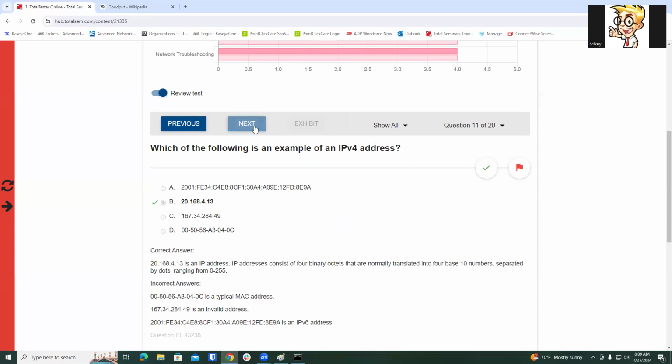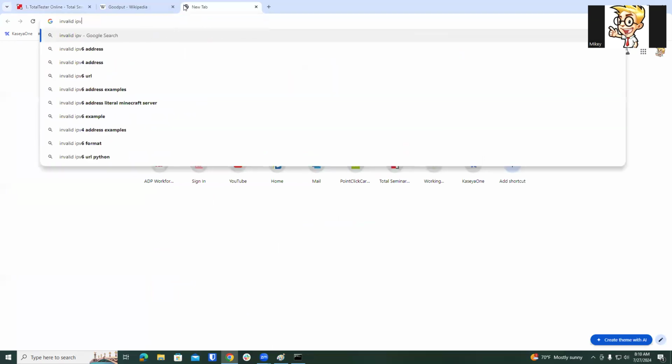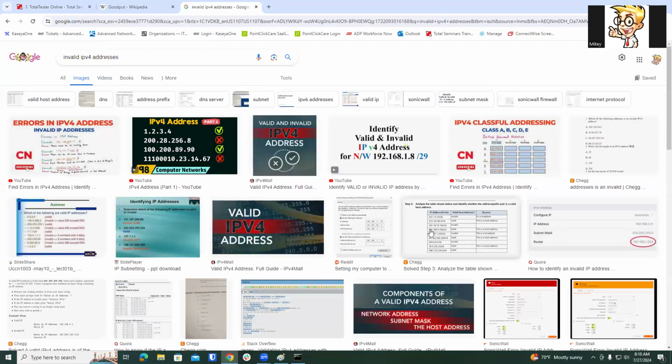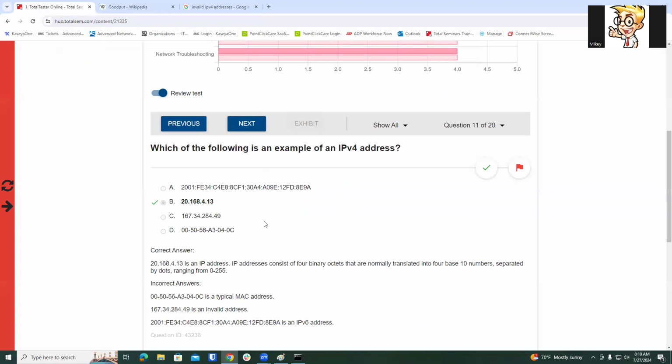Why is 167 not valid? I guess that's outside of the range of what you're allowed to use. You have to use 168. Okay, invalid IPv4 addresses. Which ones are ones that we cannot use? Is there a list anywhere? Anyway, I won't waste too much time. I thought a quick Google would give me the answer. I think that's outside of the range that you can use. Okay, moving on.